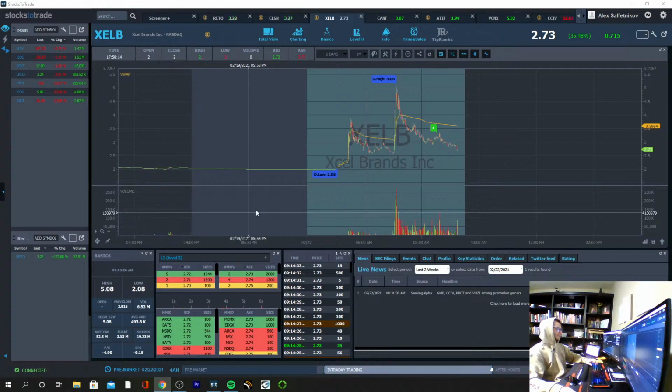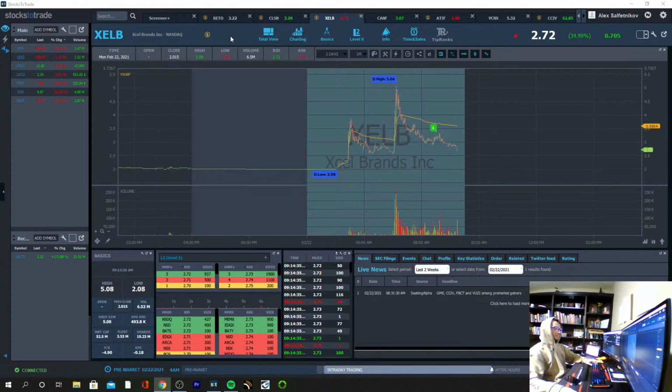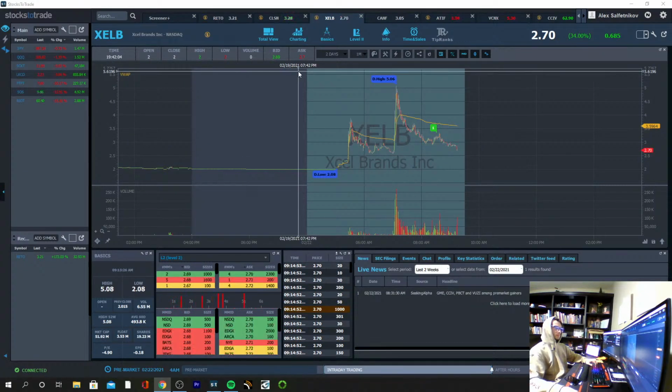Cole, do I use hotkeys? No, I don't use hotkeys. I usually go a few entries, hopefully one entry. If not, then I'll go in with a couple, and I usually get out in one or two exits. So no need for hotkeys. I usually play big picture moves. I'm not a scalper, so I don't need hotkeys.